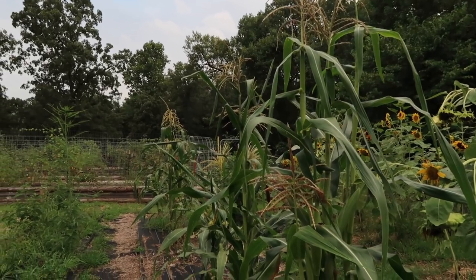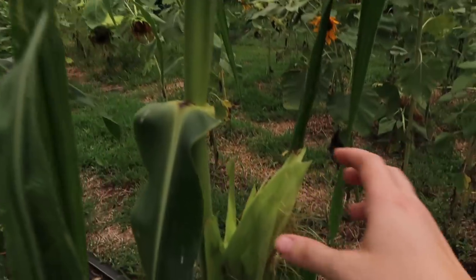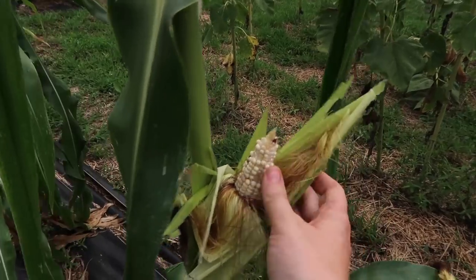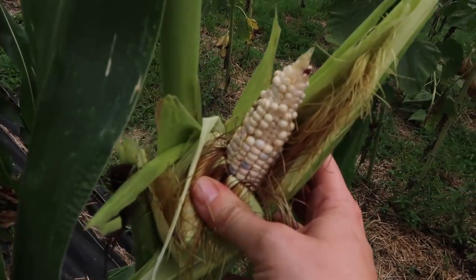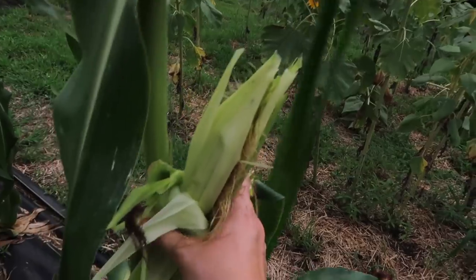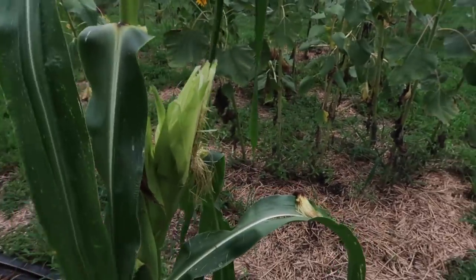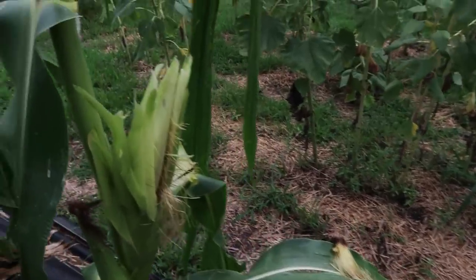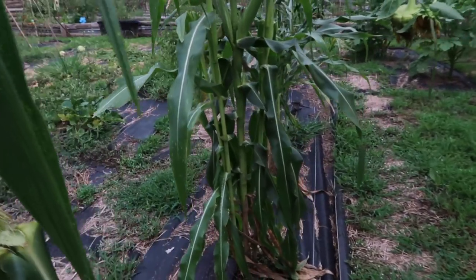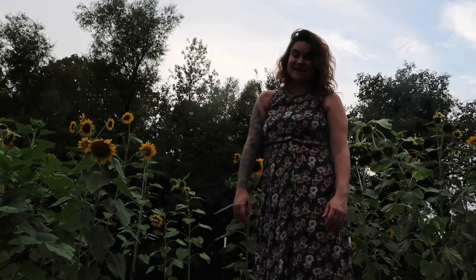The glass gem corn is still coming along pretty well as far as I can tell. I got kind of hasty and peeled one of these open, and obviously it's nowhere near done, but it's starting to get some color on the kernels. I might have just totally killed that one, but I was curious. So for those of you who are successful and knowledgeable gardeners, I'm sorry if you're shaking your head at me right now.